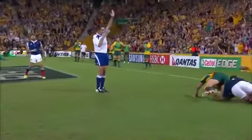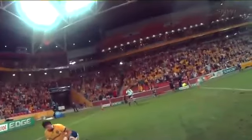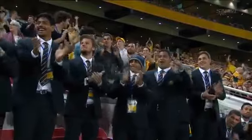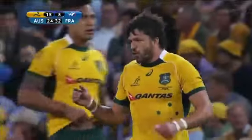Yeah, nice timing from Matt Toomua just to hold it off. Ref cam up nice and close. I think he really brought them under. And Ashley-Cooper finishes it nicely. Paul Smiles on the bench.